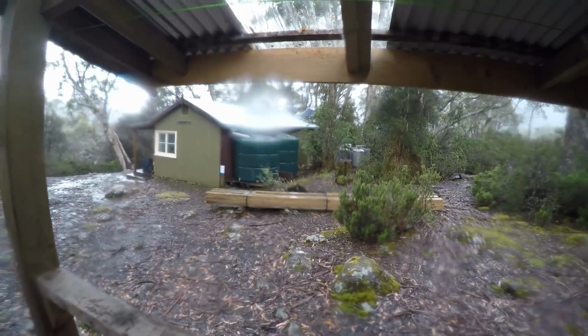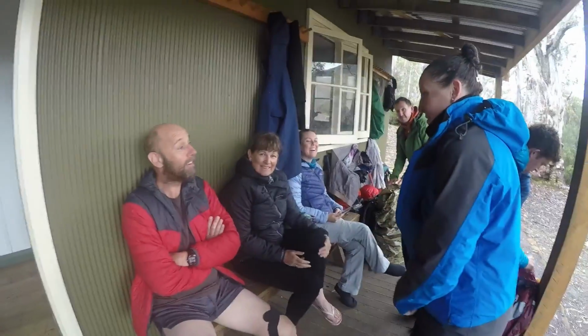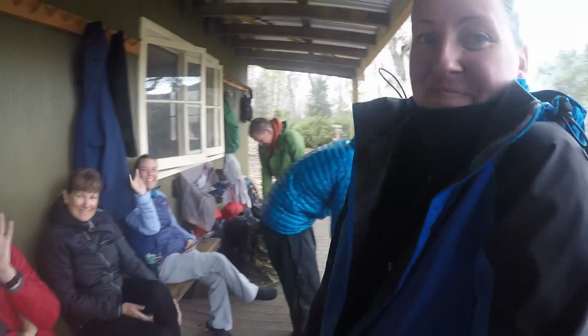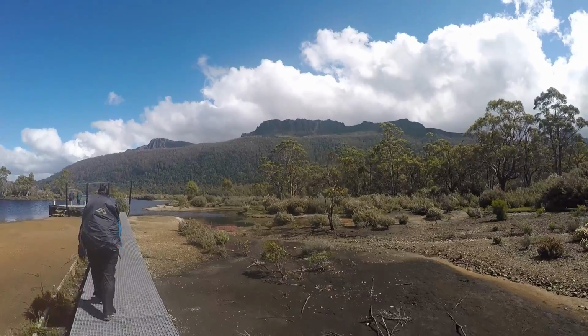We're just going to try and see if we can get a spot on the ferry. Alright, so we're going to head off and catch the ferry now. Hopefully we can get on. We're going to say goodbye to our friends. See you guys. It's been a good trip. Don't say goodbye to me. She has to come. On our way down to the jetty.